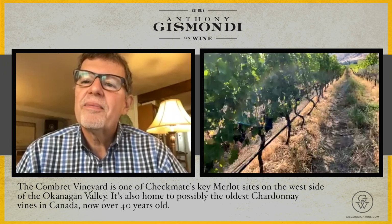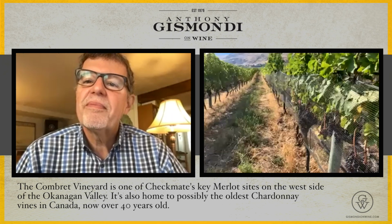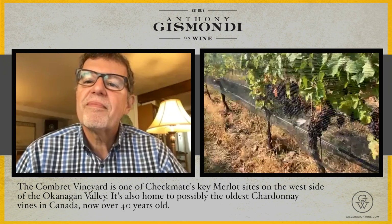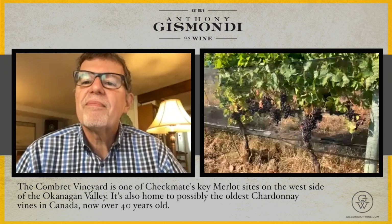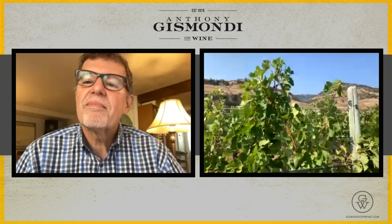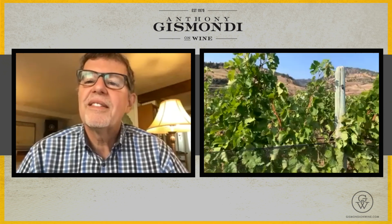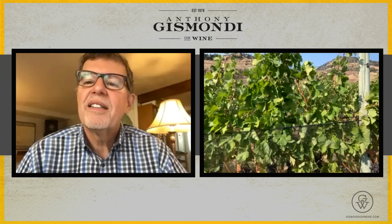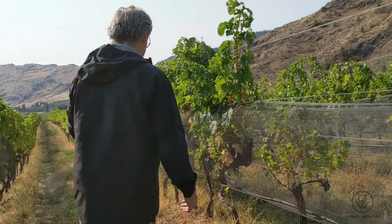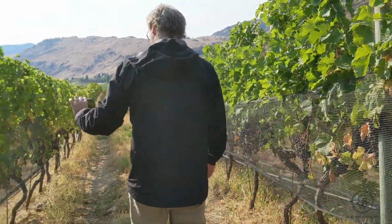So the row orientation here is near perfect. It's just off north-south, so you get nice, even exposure. Here we tend to really utilize the morning sun more because we have Mount Cobo behind us. If you can see up the mountain there, that's Mount Cobo. Great shot. So that tends to dampen the afternoon sun a little bit. We still get quite a lot of it, but it's less than the other sides. And then we have the shaded side on the other side.